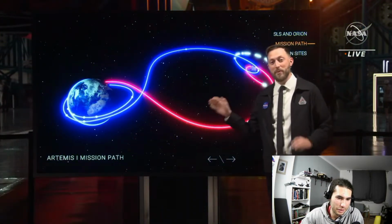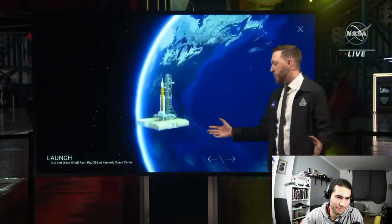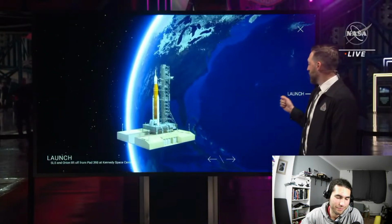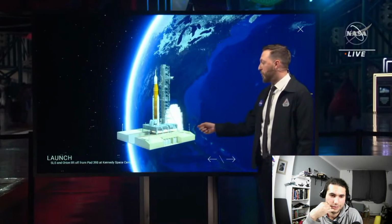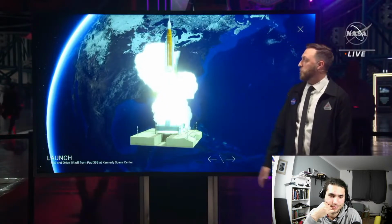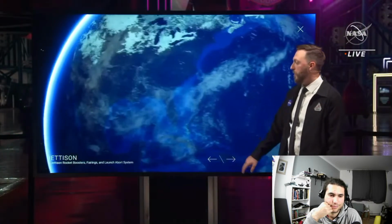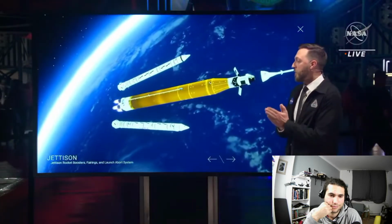And here we're talking a bit about the mission. Let's look at what's ahead for this historic first flight. As we just said, launch is step number one. Those 4 RS-25 engines throttle up, followed shortly after by the 2 solid rocket boosters igniting, sending SLS and Orion skyward. Now on our way uphill, we'll have a number of jettison events.